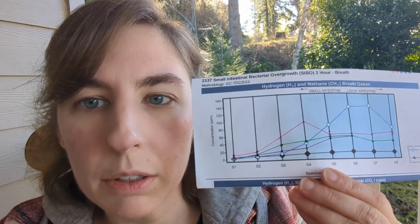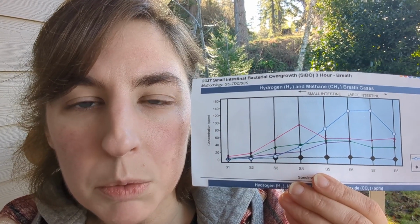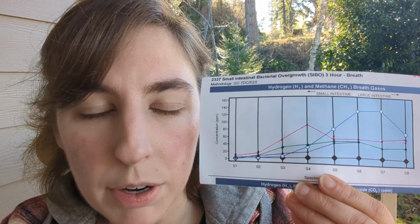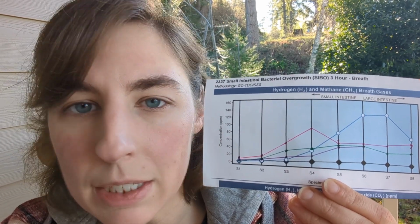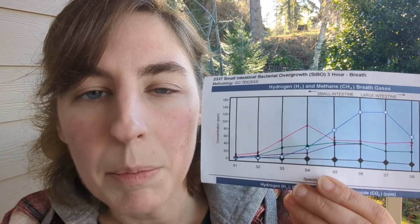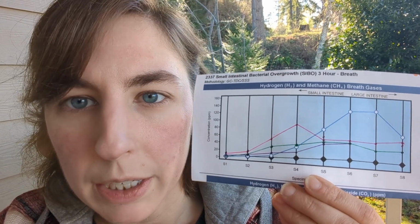So here is my little graph of all the different tests I've done. The top blue one is my very first lab test. So you can see there has definitely been progress made from that point. So every time I take a test, like I said, it's gotten lower. Not as much as I'd like, not as clear of results as I'd like, but I have to admit, it is improving slowly but surely.